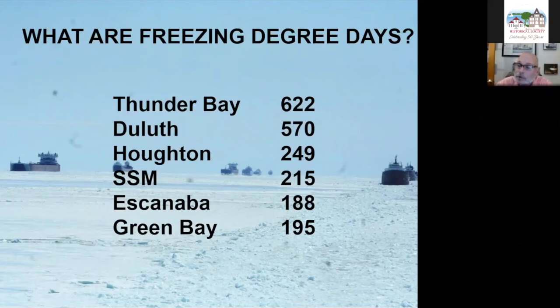If today's mean temperature was 10 degrees, compared to freezing, we have made the equivalent of 22 freezing degree days. If we have a mean temperature of 10 degrees for the next 5 days, we've made 22 freezing degree days each day, so over the course of those 5 days we've made the equivalent of 110 freezing degree days. Now, through our studies, what we've determined is when these numbers accumulate to certain figures, 125, for instance, 250, 325, 400, 500, 700, we can make decisions about vessel movements and waterway behavior.